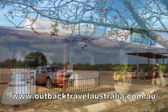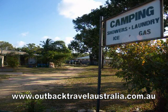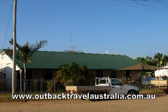Next stop is Cowan, 100 k's up the road. Cowan has a sealed main road. There's a post office, supermarket, and you can get mechanical repairs here as well as fuel.